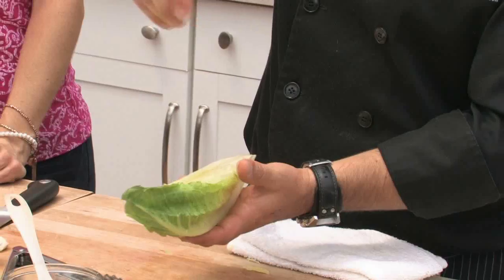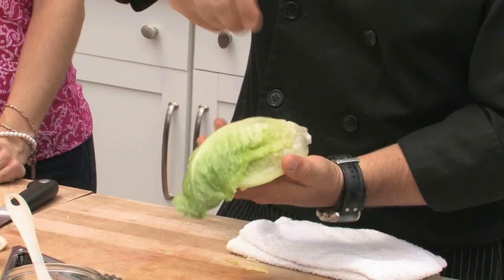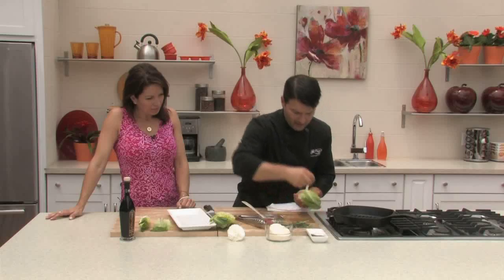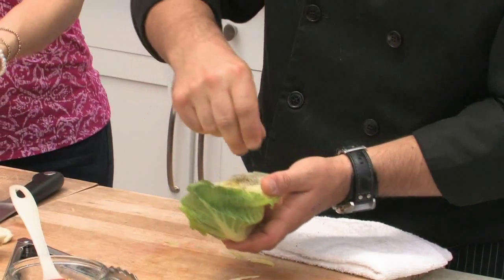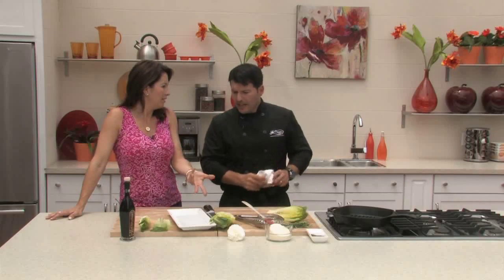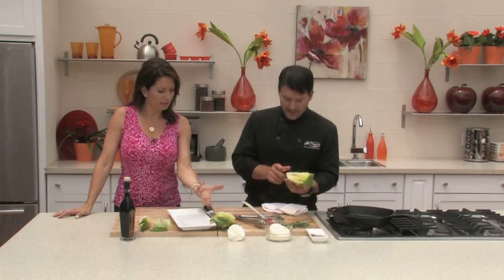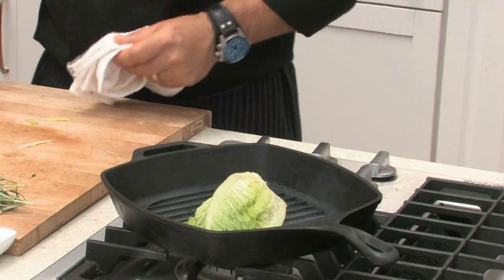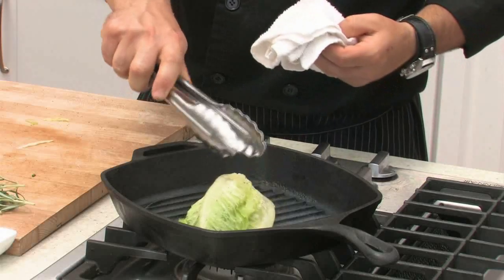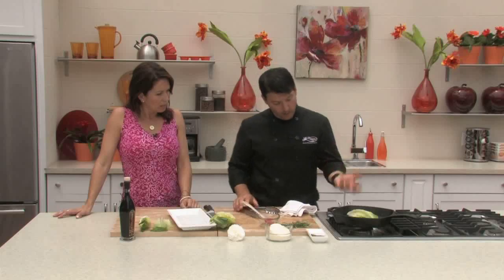Then we're going to take a little bit of salt and salt both sides of it, and same thing with the pepper. Ideally, romaine is really the best lettuce that you could use. You can do it with Belgian endive, but the Belgian endive is a little bit more bitter. I've never tried it with iceberg lettuce, but it would probably work the same, again because of the density of the leaves. And then we're putting that right onto the grill. If you had it on a barbecue, you would hear a lot more sizzle, and you get a lot more flame coming up.